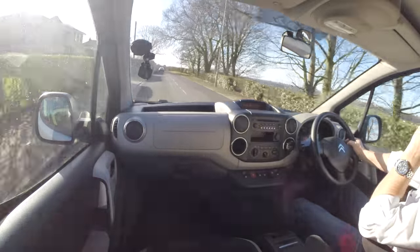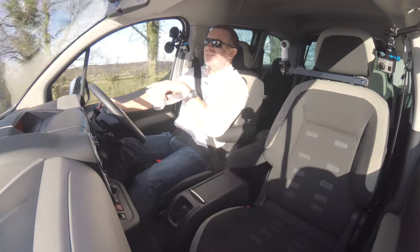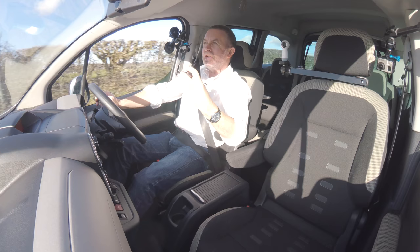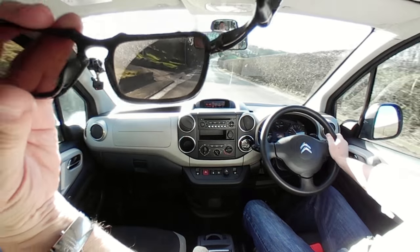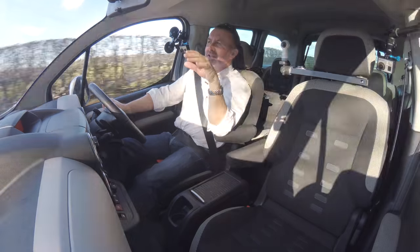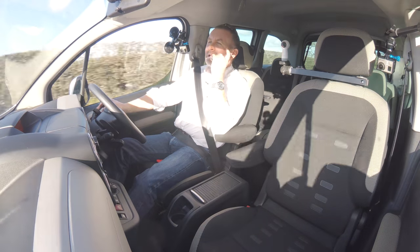Dash there. I'm looking for it changing on here and it's changing on there, but I've got polarized sunglasses on, so I can't actually see. I can't see what it says because it cuts the glare out. So right, that makes more sense.